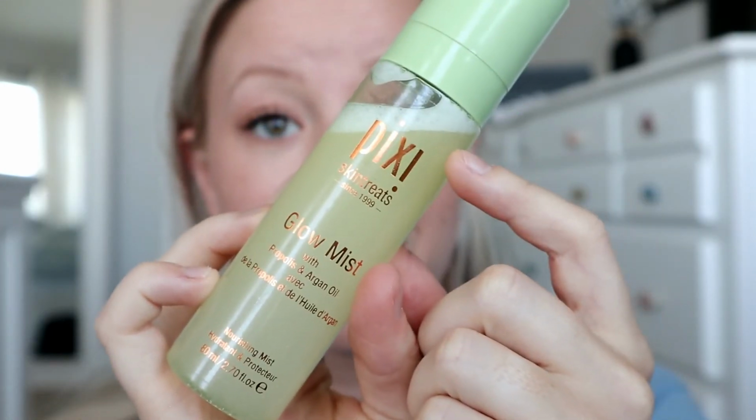Now, if you do wear it as a primer and you do it before and after makeup, let me know how you use it in the comments, but yeah, shake her up real good and then just do a couple of sprays on the face. It just makes your skin look so much like skin. Like, it blows me away every time I use this, how beautiful my skin looks. And you can get this at Target for like $15. Oh, my skin looks so good. My skin has been looking so good ever since I got this.